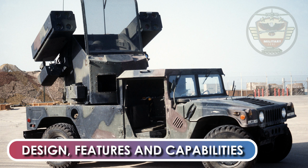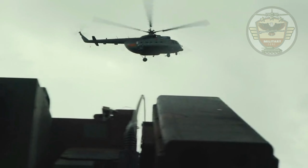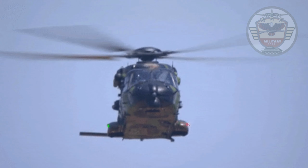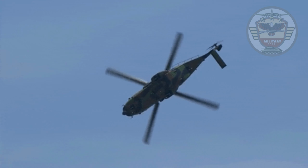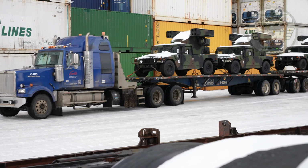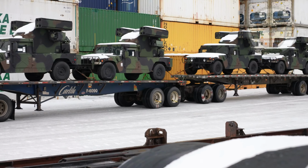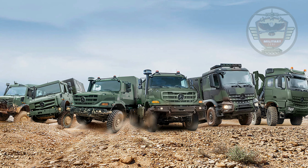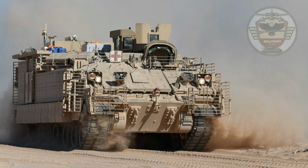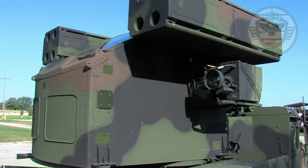Design, features and capabilities. The Avenger is designed to engage air targets at ranges of 0.5 to 5.5 kilometers, altitudes of 0.5 to 3.8 kilometers, on crossing courses and inbound. It is 16.3 feet long, 7.2 feet wide, and 8.8 feet high. The Avenger turret can be easily adapted to different combat vehicles, such as trucks, trailers, and tracked vehicles, or employed as a remotely operated autonomous unit.